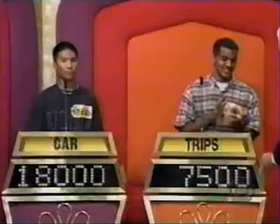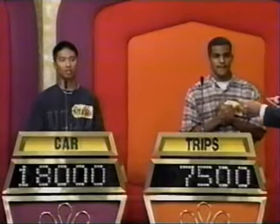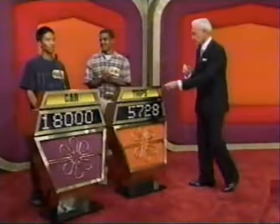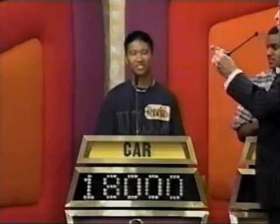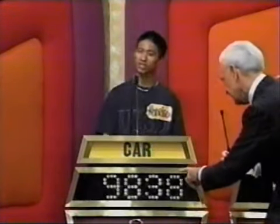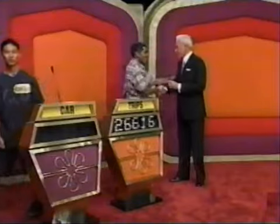Shannon, your bid is $7,500. And Shannon, the actual retail price of your showcase is $13,228. A difference of $5,728. Rodrigo, you bid $18,000. Rodrigo, the actual retail price of your showcase is $27,838, a difference of $9,838. Shannon wins. Well done.